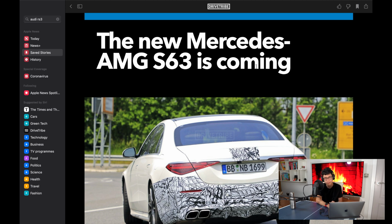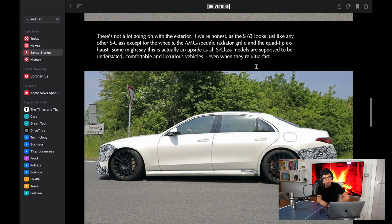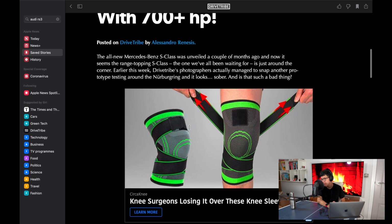Let's now talk about the new Mercedes AMG S63, which obviously we're waiting for with 700 plus horsepower, which is crazy. 700 horsepower. Probably Mercedes is gonna use some sort of its EQ technology, like mating an engine with an electric motor to put a combined output of 700 plus horsepower. That's obviously outrunning the BMW M760Li and the Audi S8. But would I rather have this? I'll probably rather have the BMW M760Li because that has a V12, so a V12 is cooler than a V8. I'm presuming this is gonna have a V8, mated with an electric motor, but we'll see. Maybe we'll have a V12 as well.